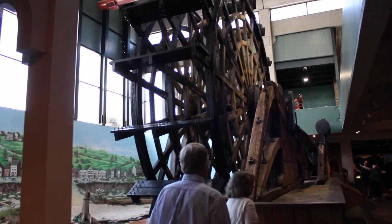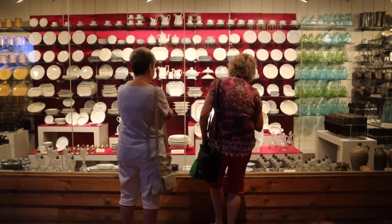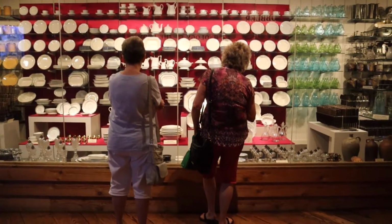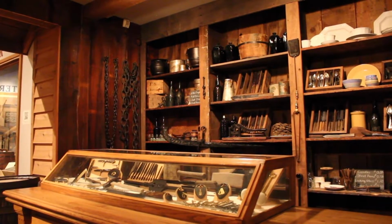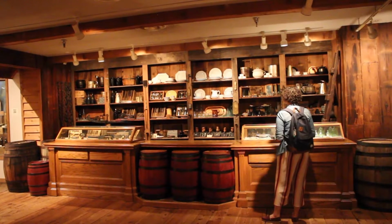The Arabia Steamboat Museum houses an impressive collection of pre-Civil War artifacts. In fact, it's actually the largest collection of its kind in the world. What makes this collection even more special is how pristine it is.